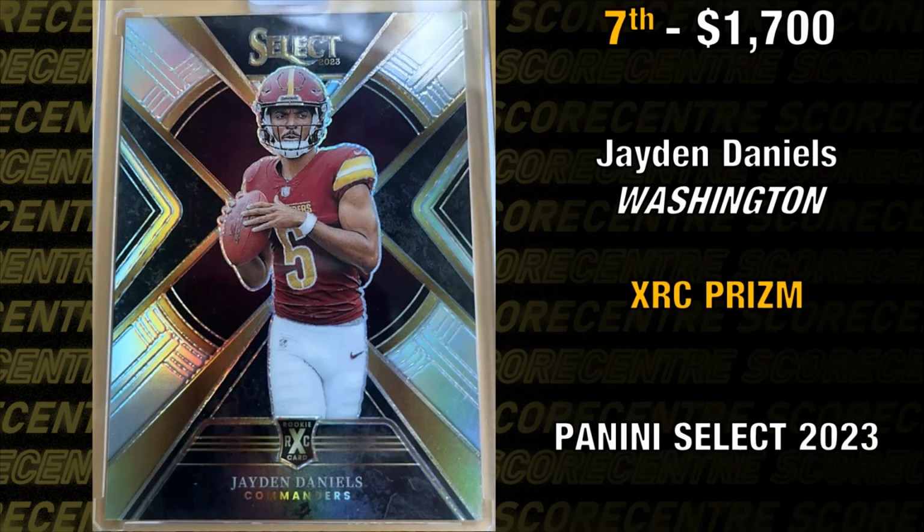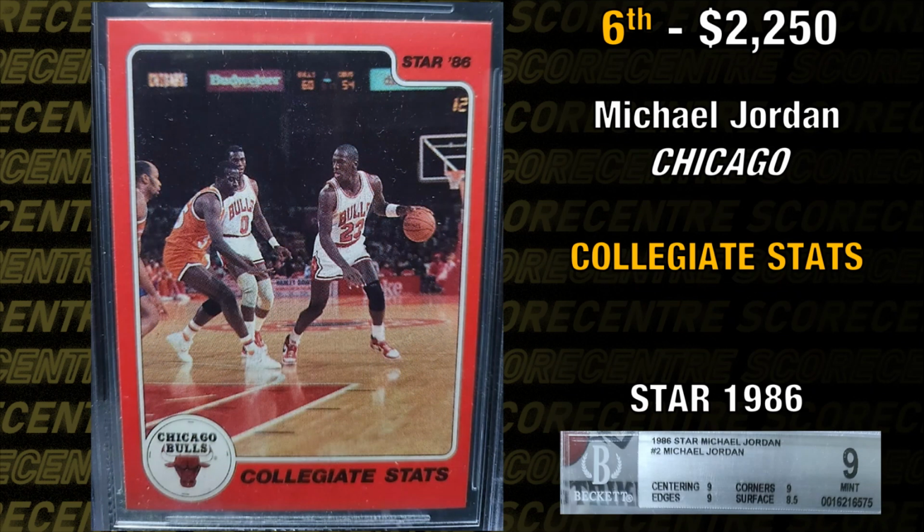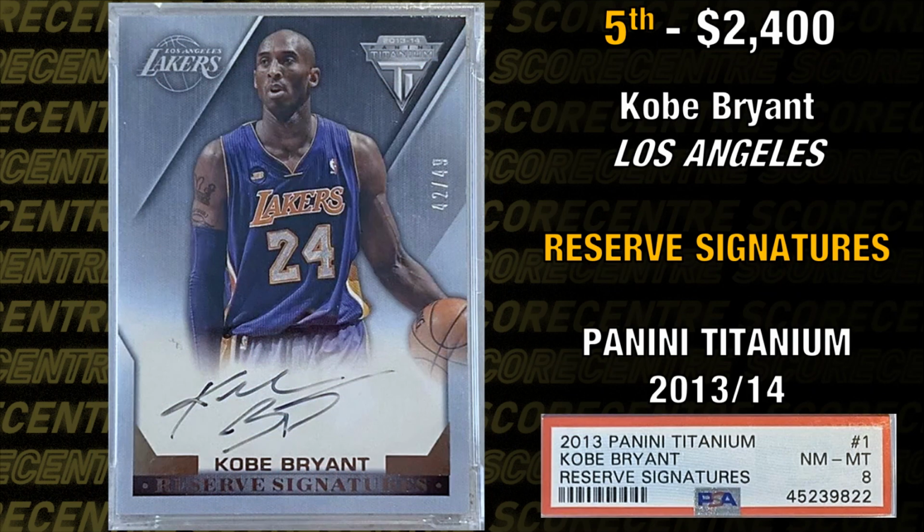In 7th spot for 1,700, we have a Jayden Daniels XRC Prizm Select 2023 for the Washington Commanders. In 6th spot for 2,250, we've got another Jordan card here. We've got Collegiate Stats out of Star 86, and that has been graded a Beckett 9. In 5th spot for 2,400, we've got a Kobe Bryant Reserve Signatures out of Titanium 13-14, and that's card 42 out of 49. It's a PSA 8 as well.